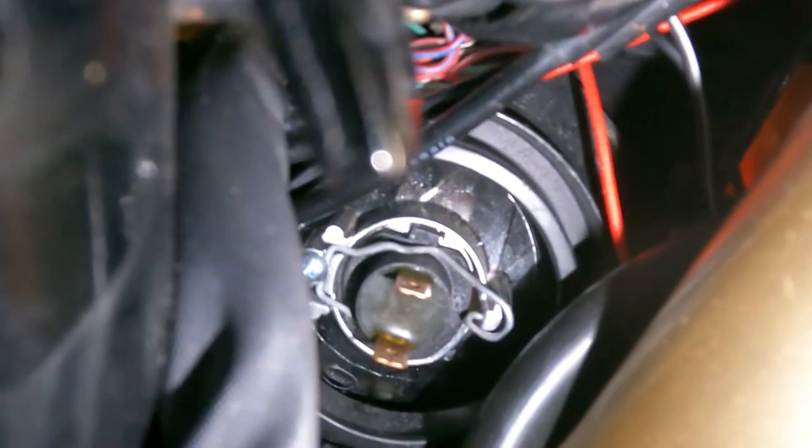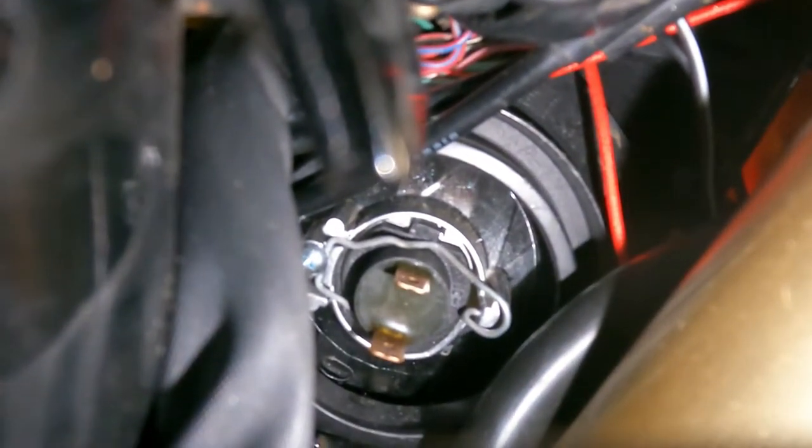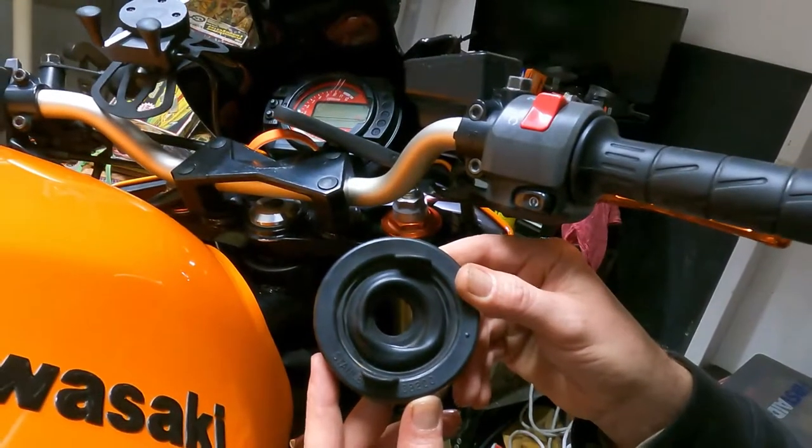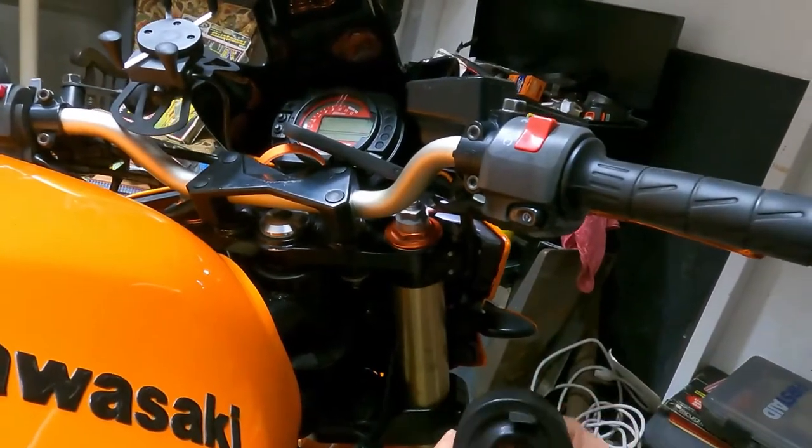So it looks like it's hooked up. Basically that little wire just hooks under that little metal piece. Hold your bulb in place. Just put the words where it's right side up. I don't think it really matters.